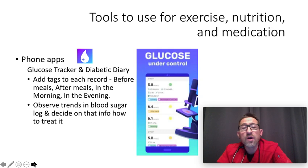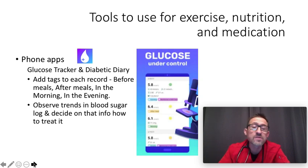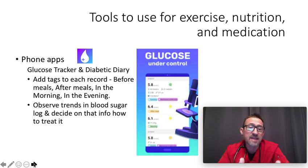So this one is called the Glucose Tracker and Diabetic Diary. We could have come up with a better name, but that's what we have. So for this particular one, it is similar to the last, but in this sense, you're going to add tags to each record. Okay, so before meals, after meals, in the morning, evening, before exercise, after exercise. And again, it's that same idea. You can kind of observe trends of your blood sugar and decide how to use that information the next time you do it.